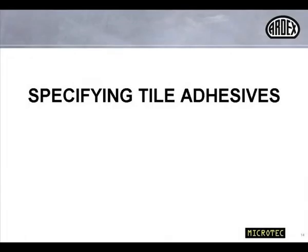Backgrounds for tiling, tiles and the situations we place tiling in are constantly changing through a mix of new technology and fashion trends. Yet all these factors influence the choice of tile adhesive or grout and the specification. Let's firstly take a look at the basic principles of how a tile adhesive forms a bond.